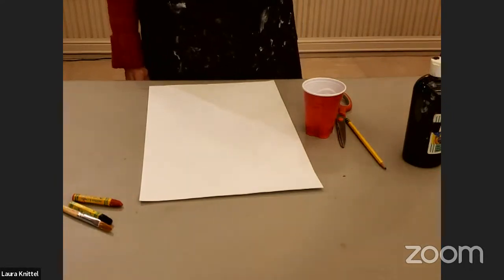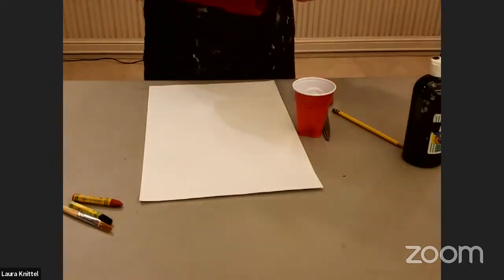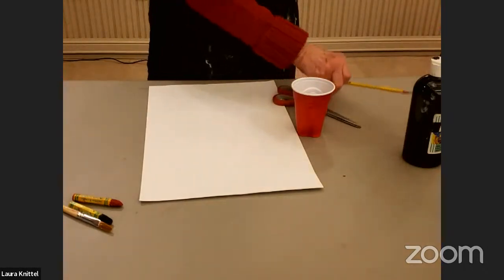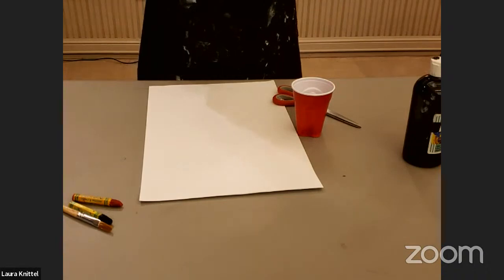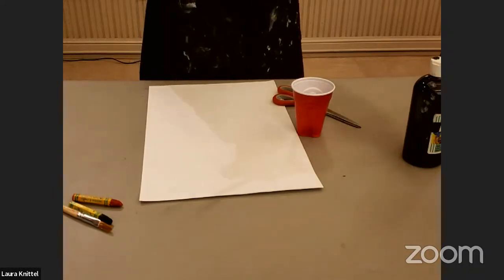So what I recommend if you're doing a stencil, I'm going to cut this piece in half. Well, I'm going to do one big one. I would ask though that you not use a whole piece of cardboard for each letter. That's a little bit wasteful. But let's see, my word is going to be art.